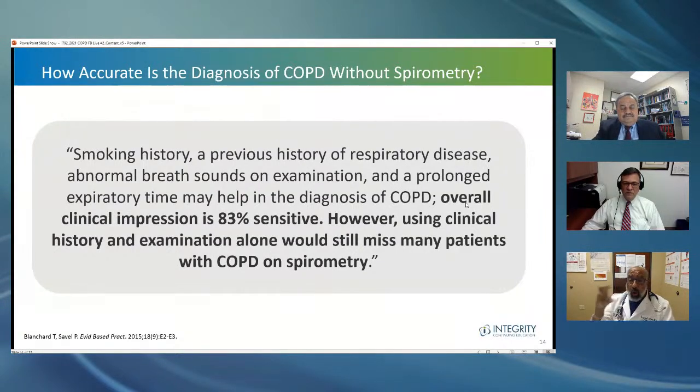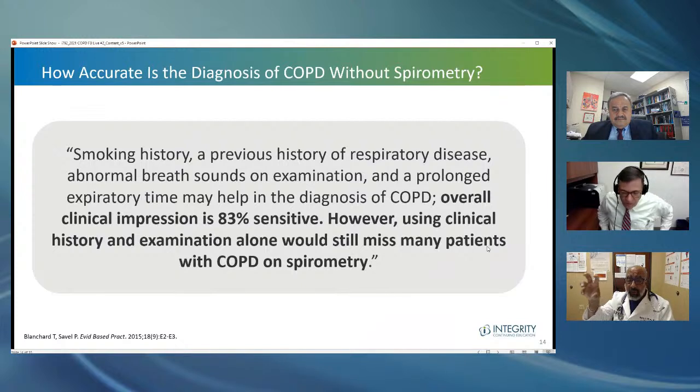And when we pull all those symptoms together, we may have a good clinical impression that the patient has COPD. So it could be as sensitive as 83%, but still, if we're only using symptoms, we're going to miss a lot of patients that have COPD. And if we're not diagnosing them appropriately, those patients are progressing in their disease.